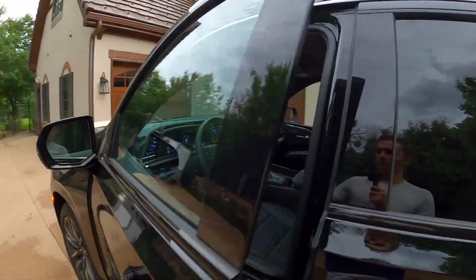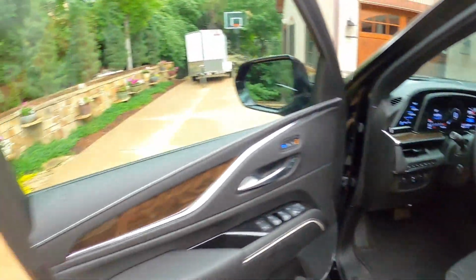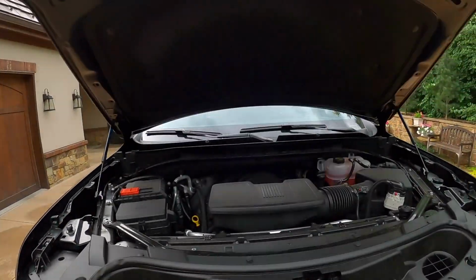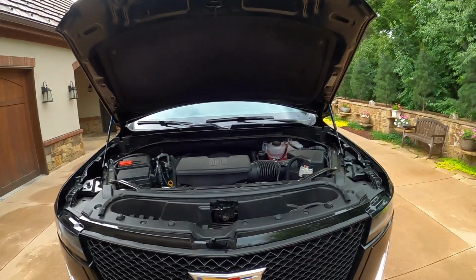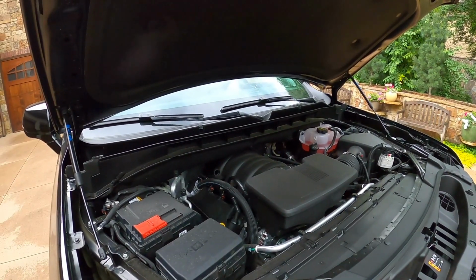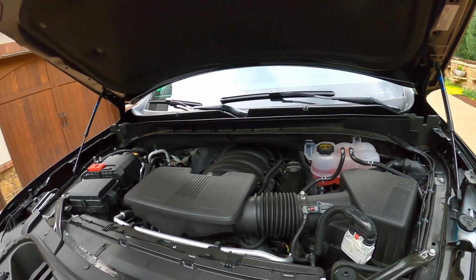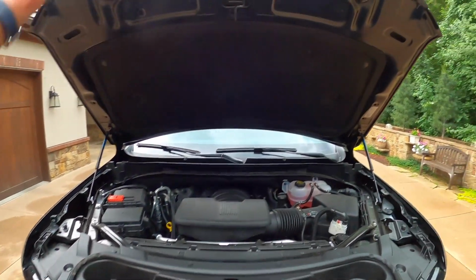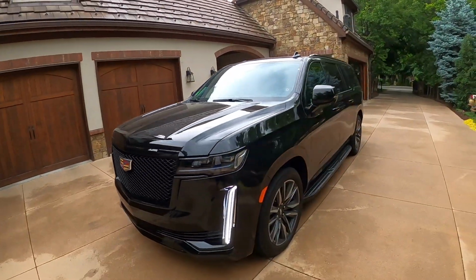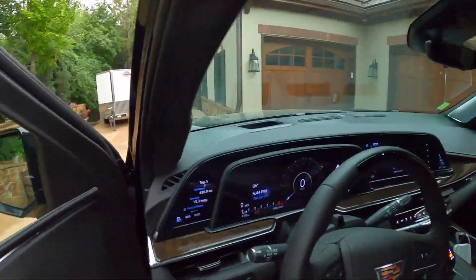Why don't we pop the hood, show you the 6.2 V8 right down here. Boom. So this is an engine that we've been familiar with for a long time. The Escalade itself has had a 6.2 V8 since the mid-2000s, 2007 I believe. Very potent, reliable engine. This one's been updated. Still the same amount of horsepower and torque as the previous generation, but plenty of pep. EPA rates this one 14 city, 21 highway. We'll go ahead and shut her down.